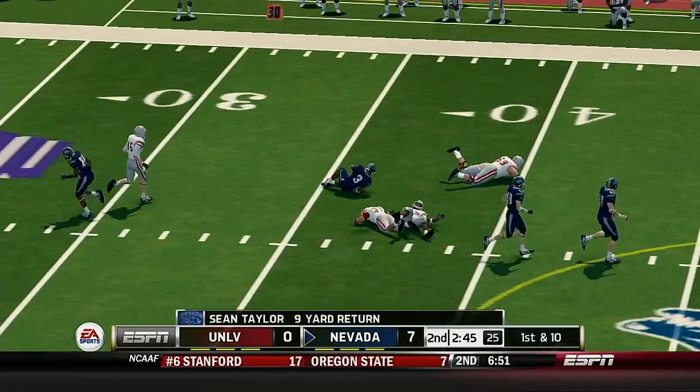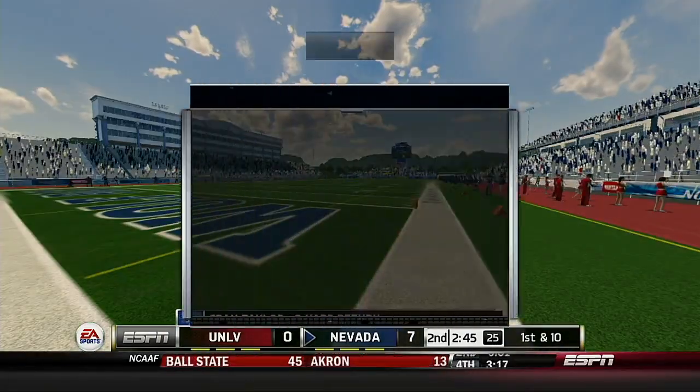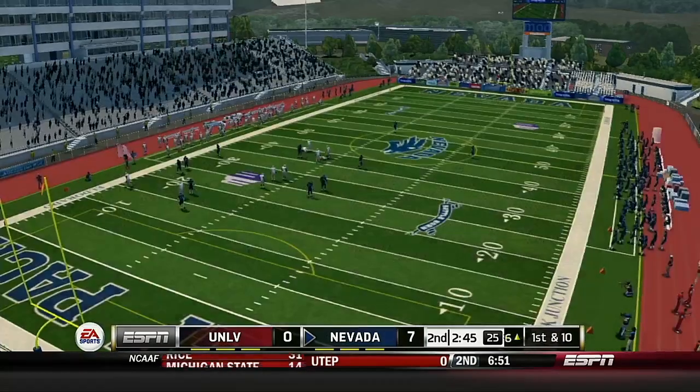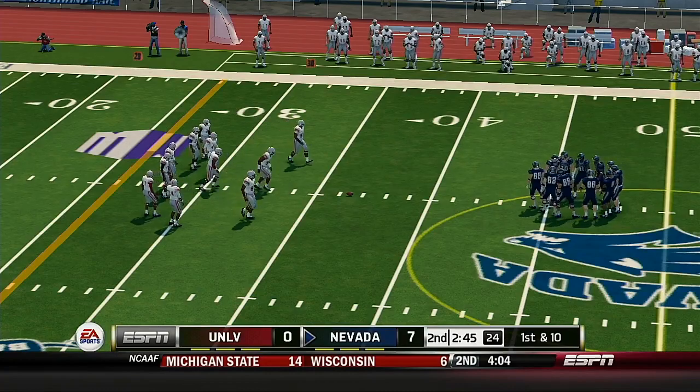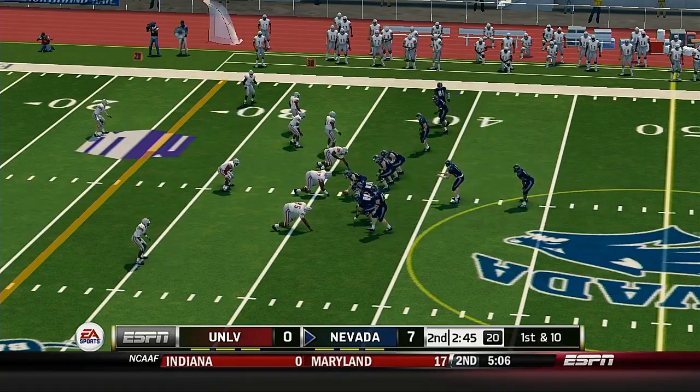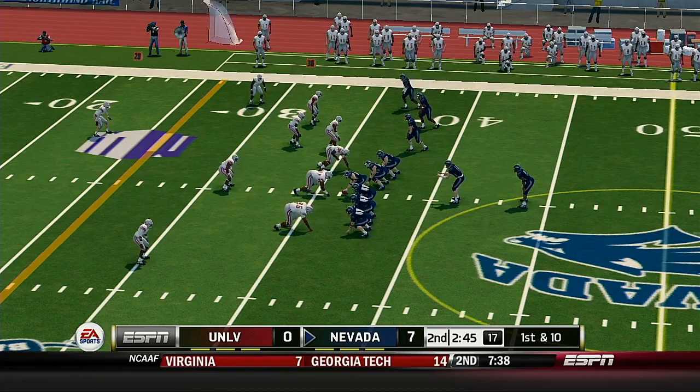Taylor fields it at the 46, and he's tackled at the 36. Nevada's offense, Kurt, maybe not what we were expecting today, but boy, do they have it working on the ground. All week long, we came into this game thinking the quarterback would be the one to make all the plays, but right now it's been running the football, and it's working. Nevada is up a score.